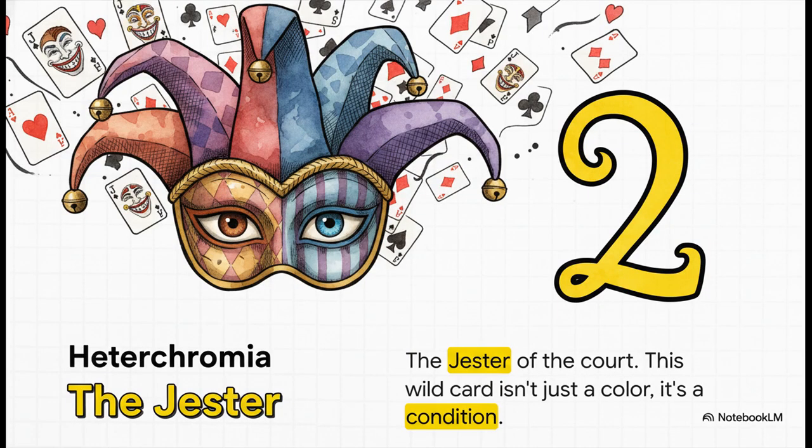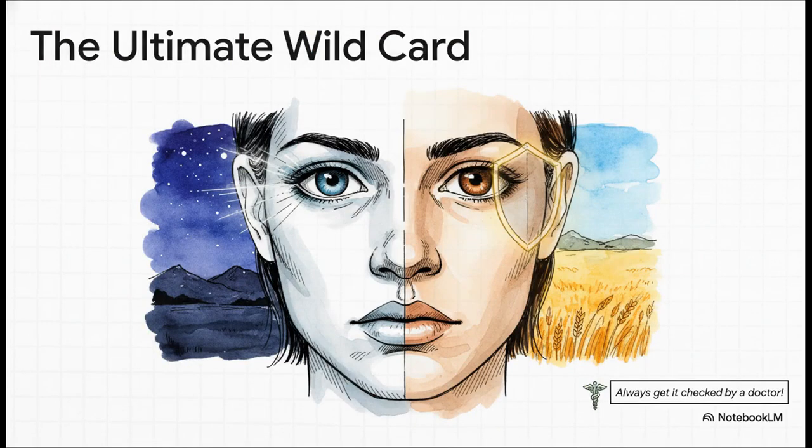Well, our number 2 pick is a true wild card, a contender that isn't just one color, but a whole condition. Please welcome the jester of the court, heterochromia. Heterochromia means having multiple eye colors, and this is the only color you can actually get after you're born. The version we're really focused on here is complete heterochromia, specifically between a dark and a light eye, say one brown and one blue. This means you could genetically have all the amazing health advantages of the brown eye with the added night vision of the blue eye. It is the ultimate best of both worlds scenario.